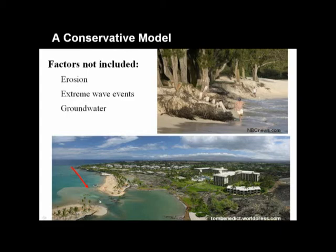For example, here, this is a resort on the Kona coast. And this occurred during the tsunami that happened in Japan. And you can see that there was a sand berm, and the one event blew through this berm. So the sea level rise models that are bathtub are just incrementally raising the ocean surface and don't account for these big wave events.